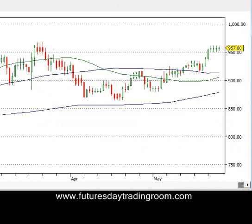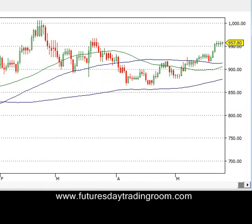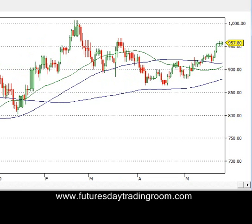Hey traders, just going to give you a bit of a roundup and an overview on the gold chart. This is the spot gold, the London gold chart, and this is a daily candlestick chart. What I'm looking at on my platform right now, I just want to give you a bit of an overview of what the market's doing right now.